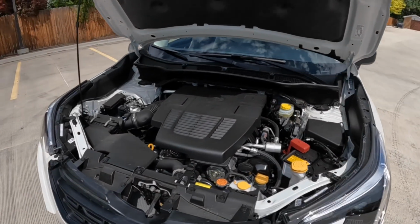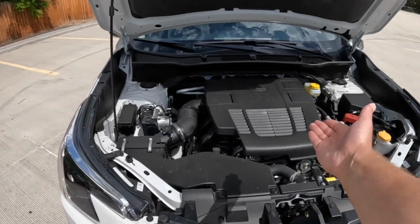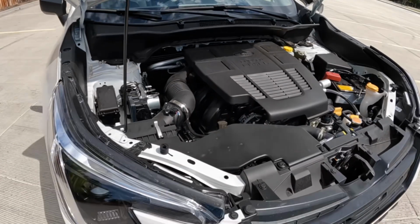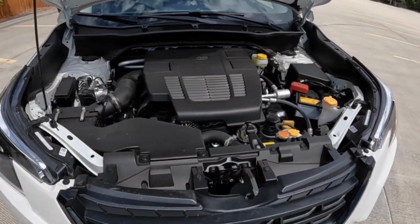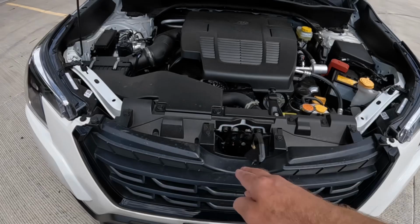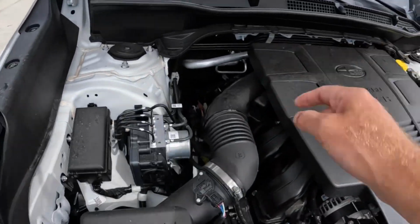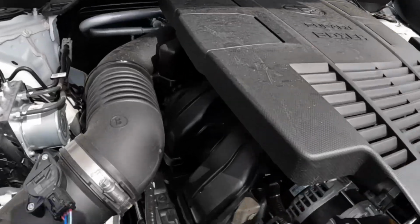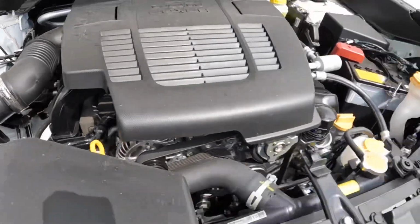It's kind of interesting that the Forester is basically the only Subaru that has the engine cover. Most of the other ones just have an open top. But overall, there's not a lot of other plastics concealing what's going on here. You have ventilation through the grille, through the filter, through the ducting and the baffling to quiet it down, and then it goes through the throttle body and then down into those intake runners. You can see 2 of them on each side.